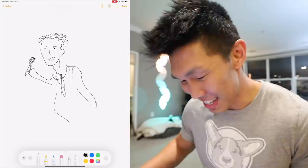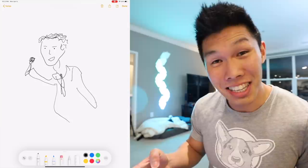That does not look at all like Justin Timberlake. Hey! Okay, so I gave myself 45 seconds to draw. Okay. It's a celebrity. I don't think that extra 15 seconds helped at all. Okay, here it is. Take a look. Okay, just take it all in.